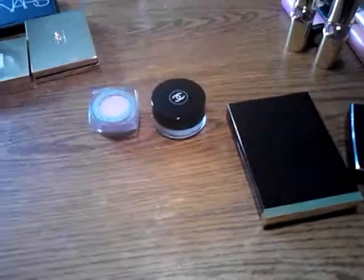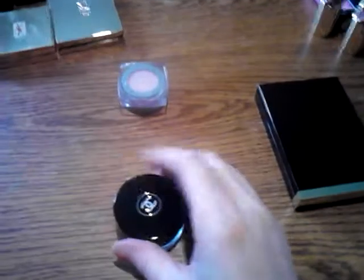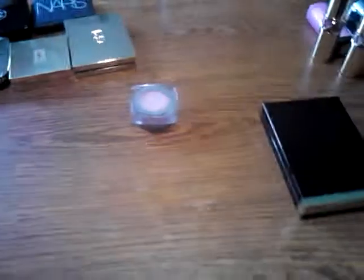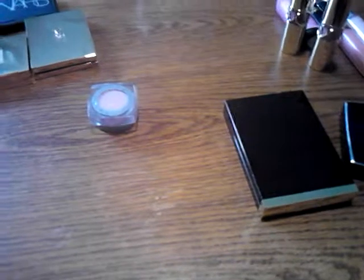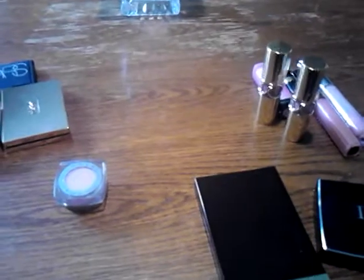Oh, my hand is all flashed out. Look at that. Pink all over the place. Alright, and next up is this pretty baby right here. Let's see if I can open this. Oh, come on, you gotta open it for me. Yeah, there we go.